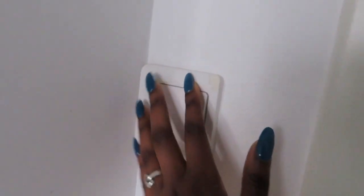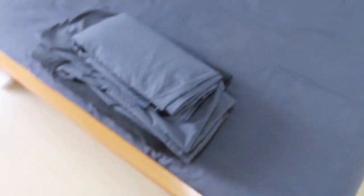My room. When you first walk in, you see a mirror. This is the light switch. And right here is my bed. It did come with comforters and stuff, but I purchased this from America. Put it on my bed on the first day.